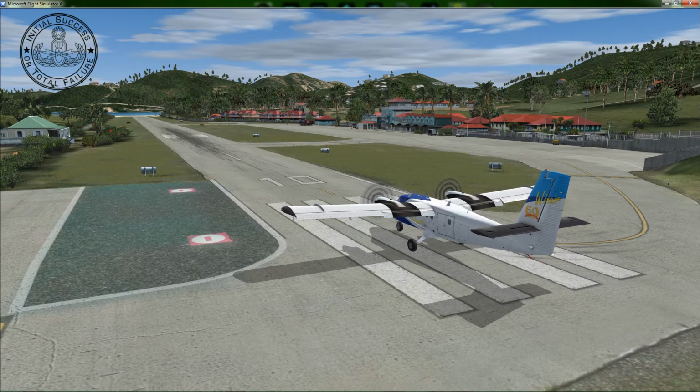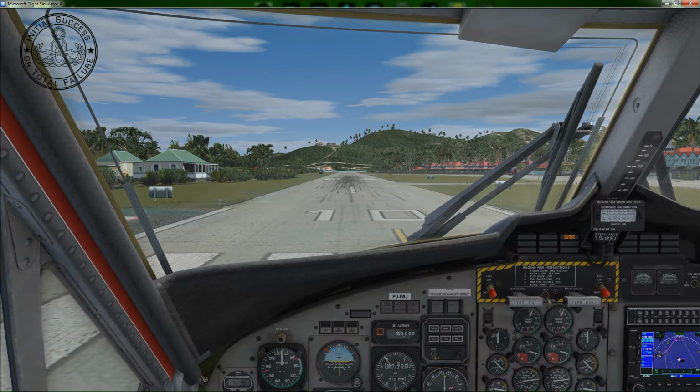Just a quick reminder, this is not in any way, shape, or form intended to be a tutorial on the Aerosoft Twin Otter Extended. I know almost nothing about this aircraft. I am strictly going by basic piloting skills here. I'm flying the aircraft with my basic knowledge of how to fly an aircraft. That's it. That's all. So please don't beat me up too bad in the comments.